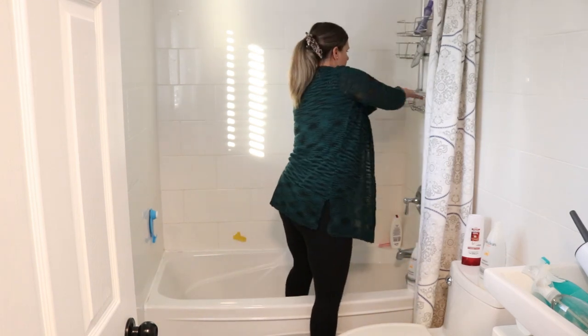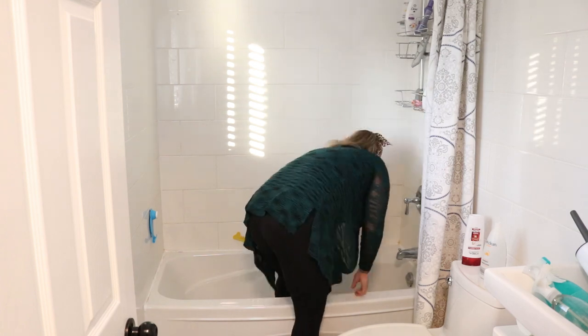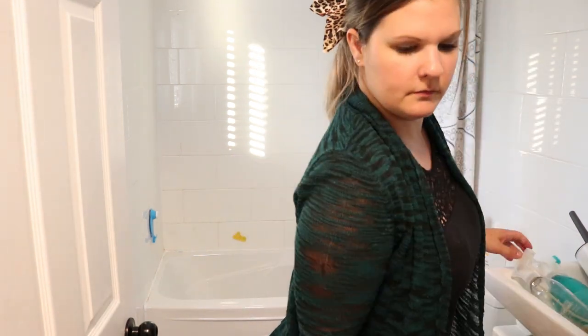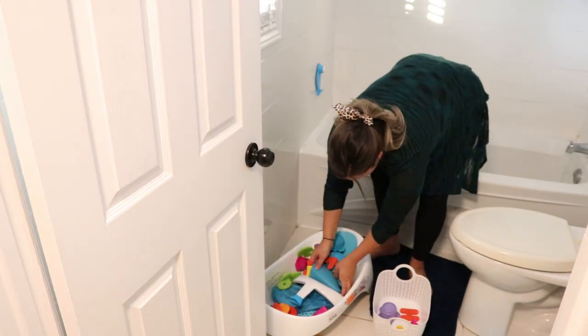Once my toddler went to bed and my little girl is back for her second nap of the day, I'm moving on to the upstairs. So this is our upstairs bath. This is what me and the two babies use on a daily basis. And then my husband and the two boys use the shower in the basement.